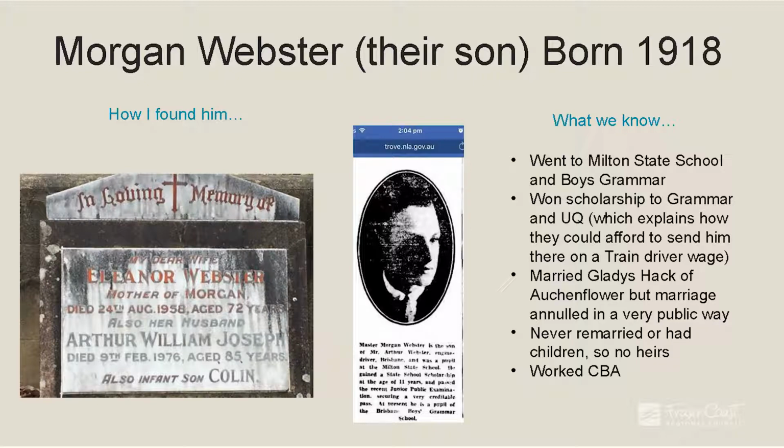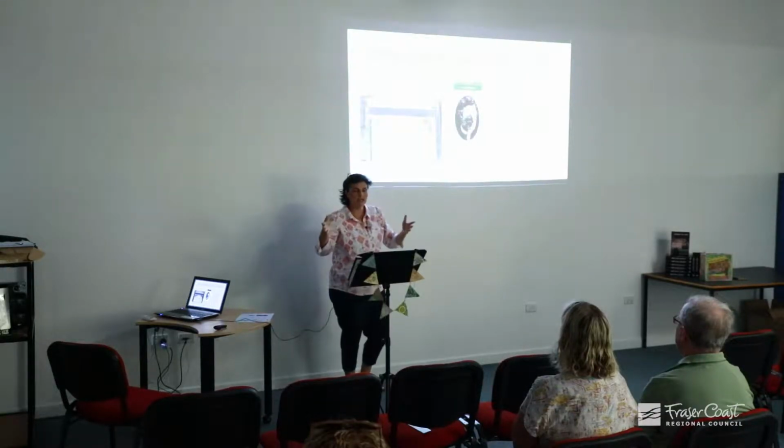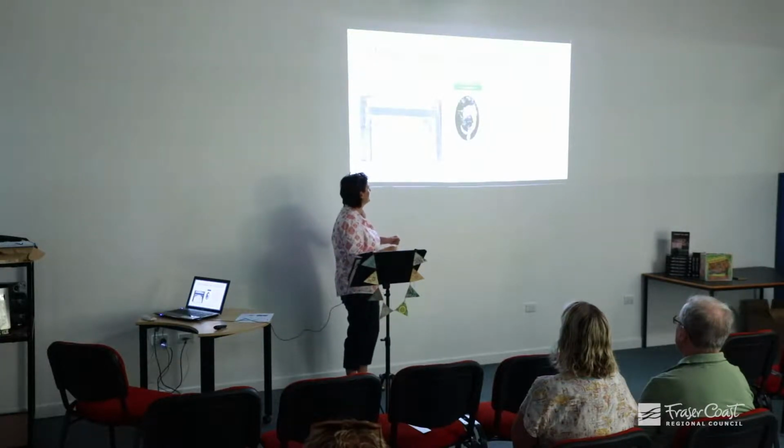So what we discovered, this is the gravestone that I found in the local Toowong cemetery that gave us the information that she had an infant son, Colin, and that she was the mother of Morgan. So we're like, Morgan might still be part of the picture. He might have had children. Let's go down Morgan's route.